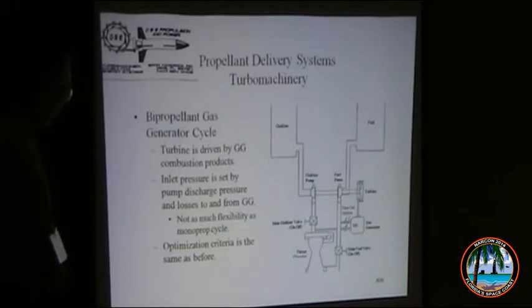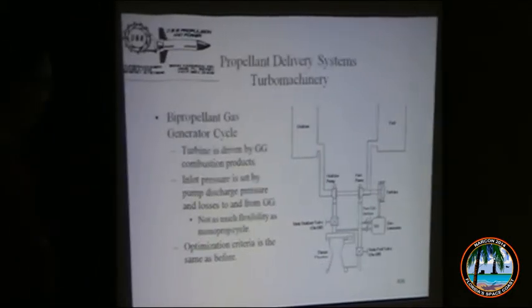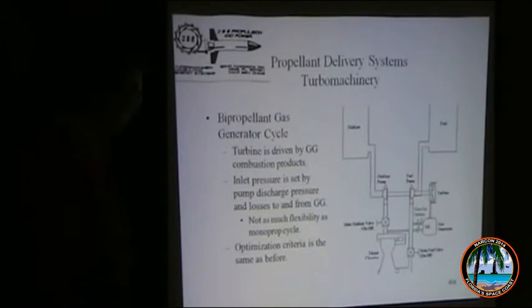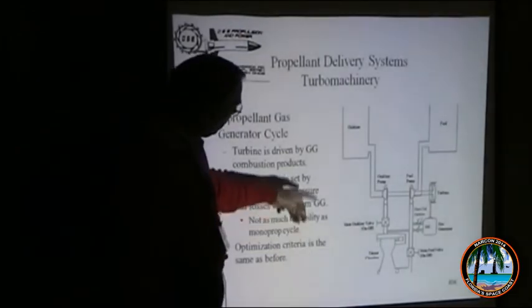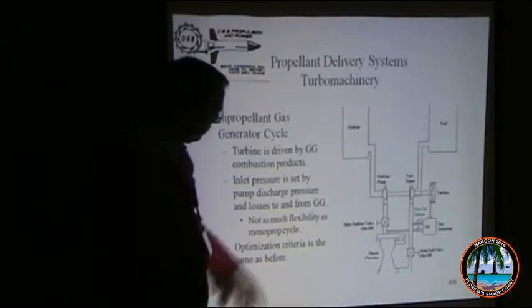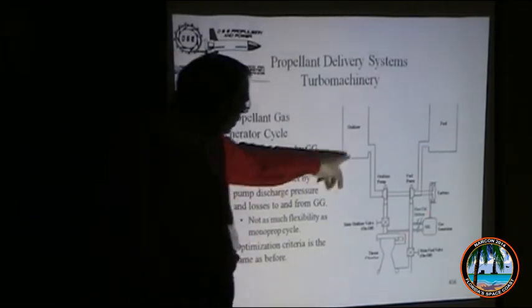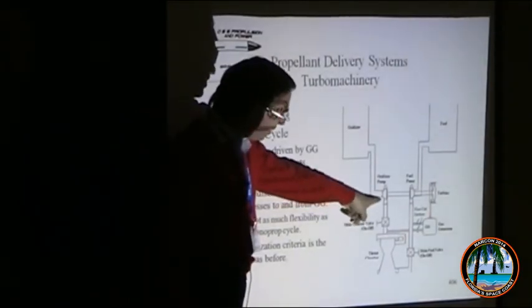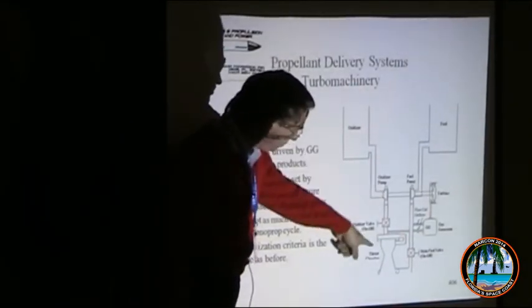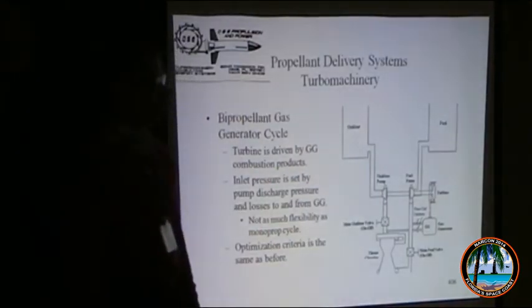An engine like the J2 or an engine like the F1 or an engine like almost all of the systems that came before SSME operated on a scheme whereby there's oxidizer and fuel present in the tanks of the vehicle. They feed pumping machinery. In this case, oxidizer is pumped directly from the oxidizer pump, typically through a valve, into the injector of the thrust chamber.